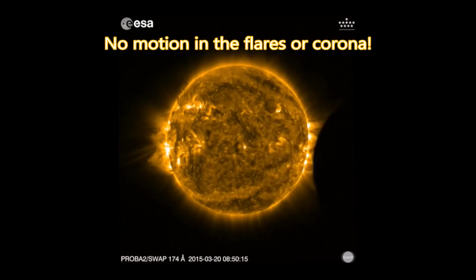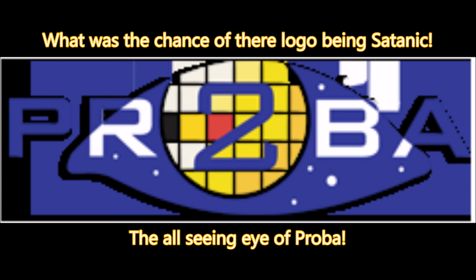And then with ESA, we pointed out the all-seeing eye there. So we went and checked out Proba, and guess what? All-seeing eye as their logo. Do you guys see it? The 2's right in the pupil.